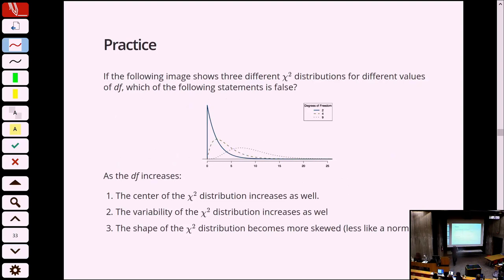So, got to look carefully at the picture, but the blue line that starts up at the axis and just drops smoothly, that is a chi-squared distribution with 2 degrees of freedom. Remember, that's all the parameter. You give me a number, I give you a chi-square. There's one unique chi-square for each degree of freedom.